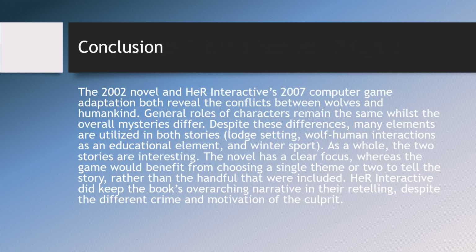Now, just to quickly conclude, the 2002 novel and Her Interactive's 2007 computer game adaptation both reveal the conflicts between wolves and humankind. This is our main theme that is similar between the two. The general roles of characters remain the same. So that's nice. We have a lodge owner, we have someone who's against the wolves, we have someone who is for sanctuaries and all that. Even though we have these very similar roles, the overall mysteries are different.